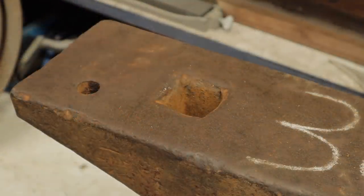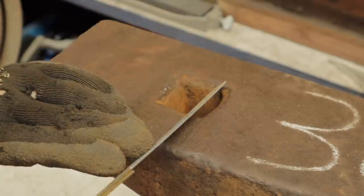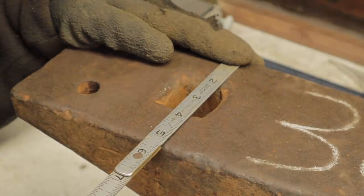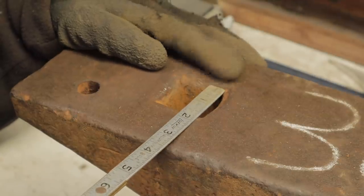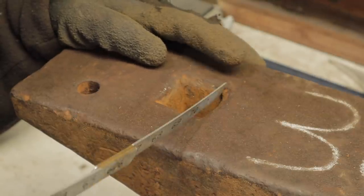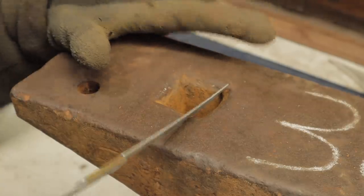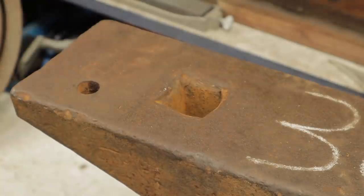The hardy hole is, it looks like it's an inch and a half. It's basically 1 3/8. Yeah, about 1 3/8 inch hardy hole.